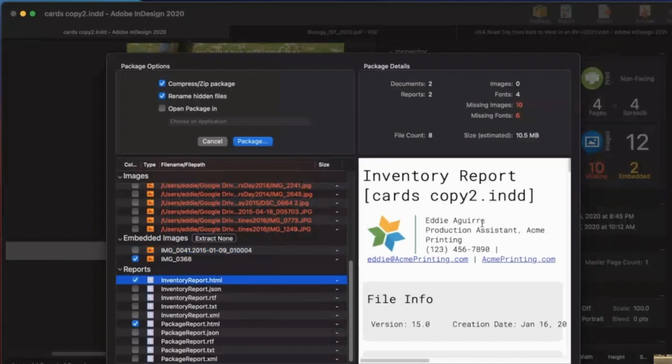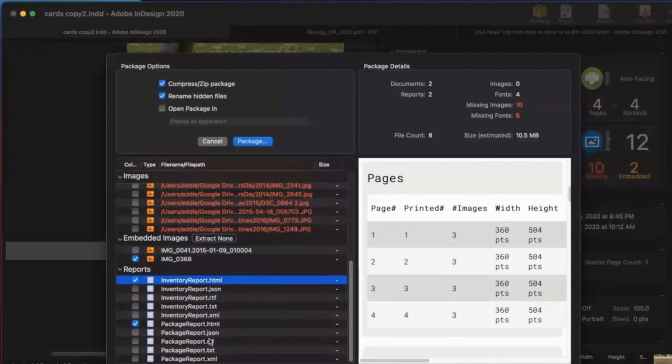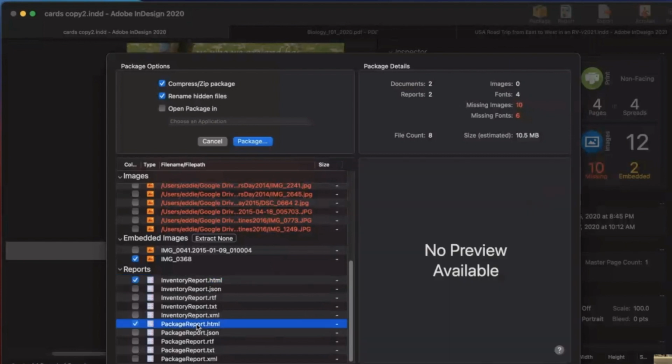And here's the same inventory report I was showing before. Again, the different formats, so you could choose which formats you want to include in your package. As well as there will be a package report. I'll go ahead and show you.